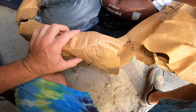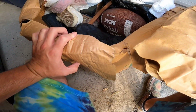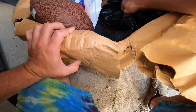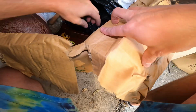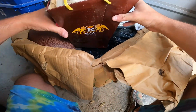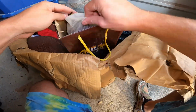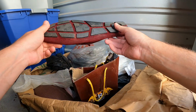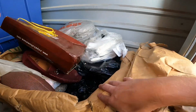Got a football, some old shoes, some old kitchenware, old shoes. Probably not worth a whole lot. What is this though? Royal shoes. Let's see how royal they are. They actually would have been really nice if they wouldn't have been stuck in the storage. The bottoms kind of look funny, but the royal shoes.